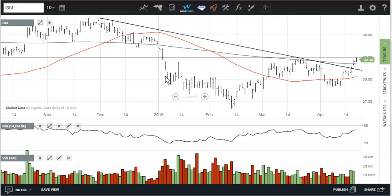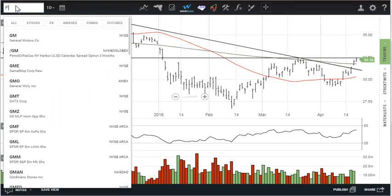Right now it's up over a buck, about 3.5% in the pre-market. So this is going to be a breakout. Of course, it has to hold into the close. So GM looking pretty good. And if we're looking at GM, we've got to take a look at Ford.